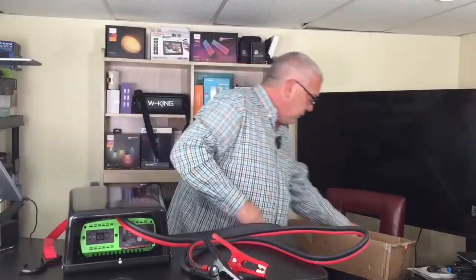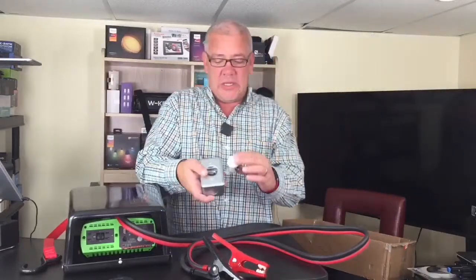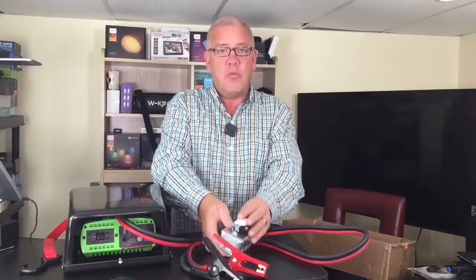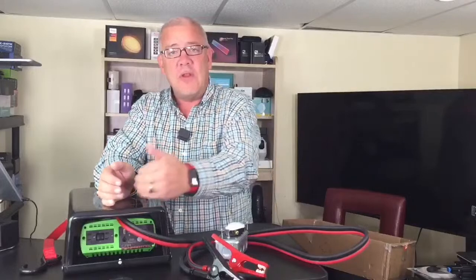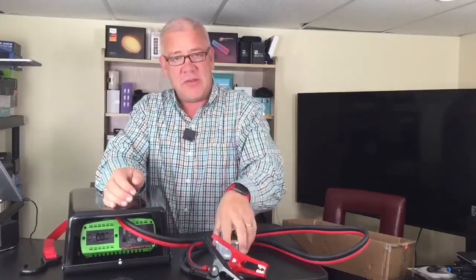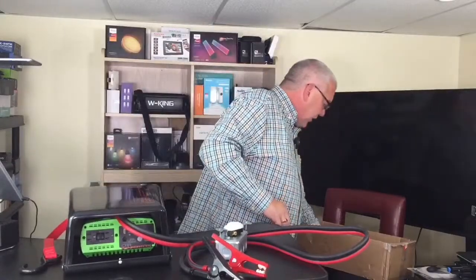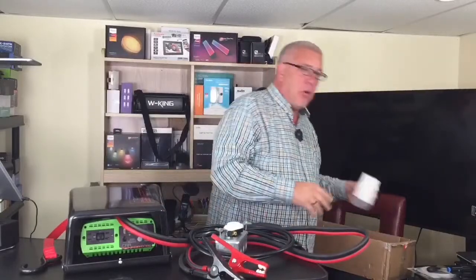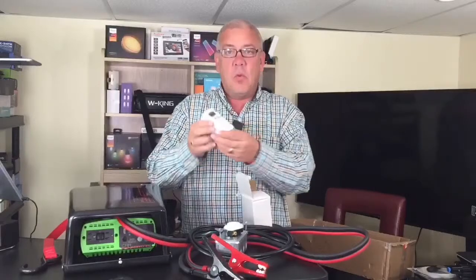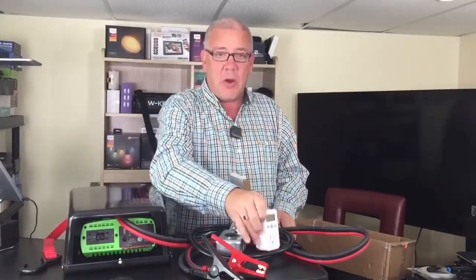Now, you can also attach this using the included home kit. And this will run into your home, maybe into your furnace. So all you've got to do is run the extension cord, plug it into this outlet that's connected to your furnace, and you'll be powering your furnace. Everything you need is included right here, including the watt meter that's part of your home kit. This watt meter here will tell you how much power you're running, so you know you're not going to overpower anything.